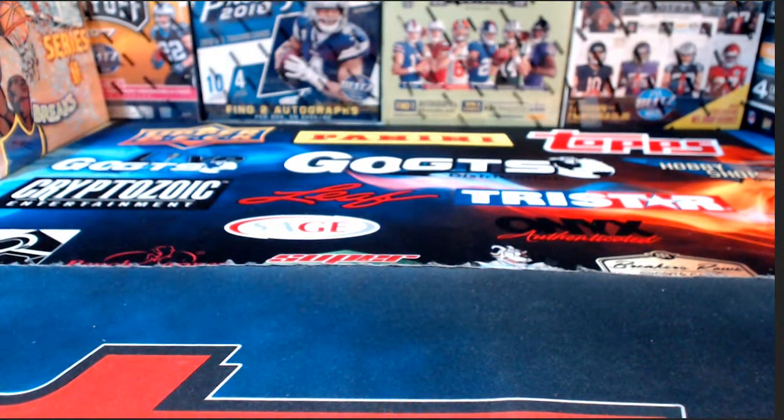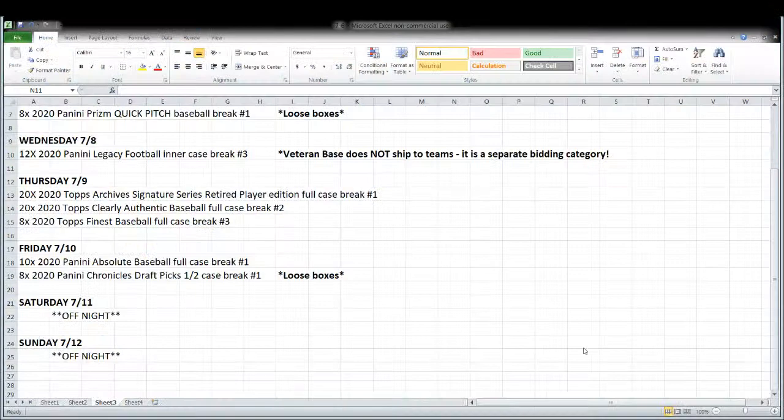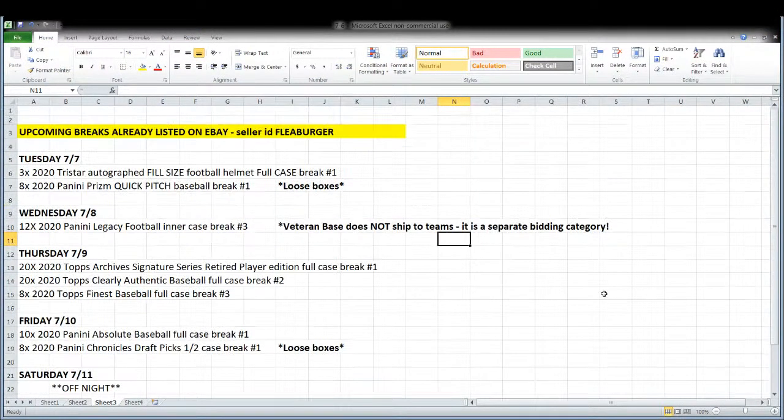All right, kids, so there is the break and the recap. Let's go ahead and one more time take a look at what's coming up in the days ahead, and we'll take one more look at our shipping schedule too. So if you missed any of that earlier, here's one more look at it. So tomorrow night it'll be a 3-box case of TriStar Autograph full-size football helmets and an 8-box loose box break of Prism Quick Pitch Baseball.